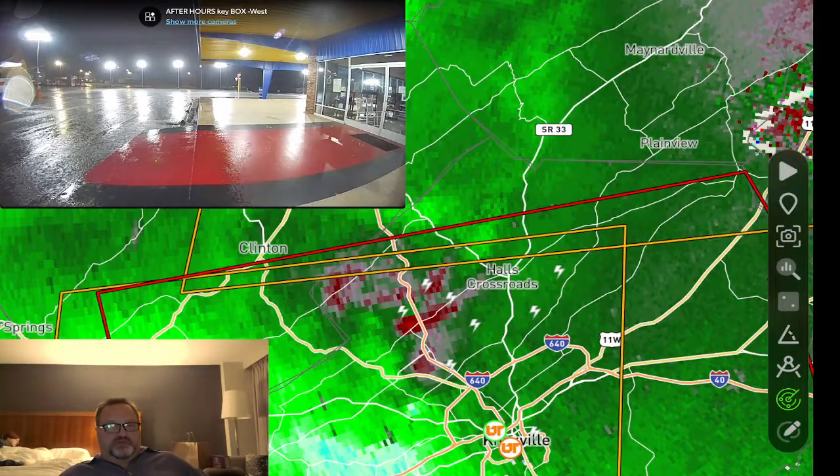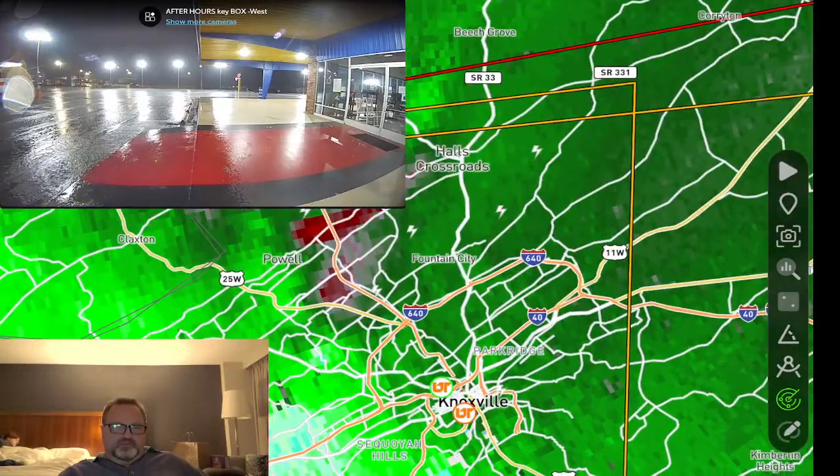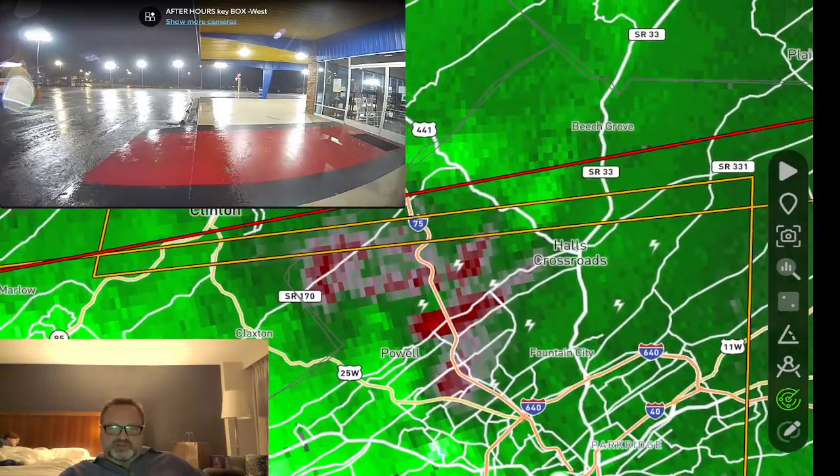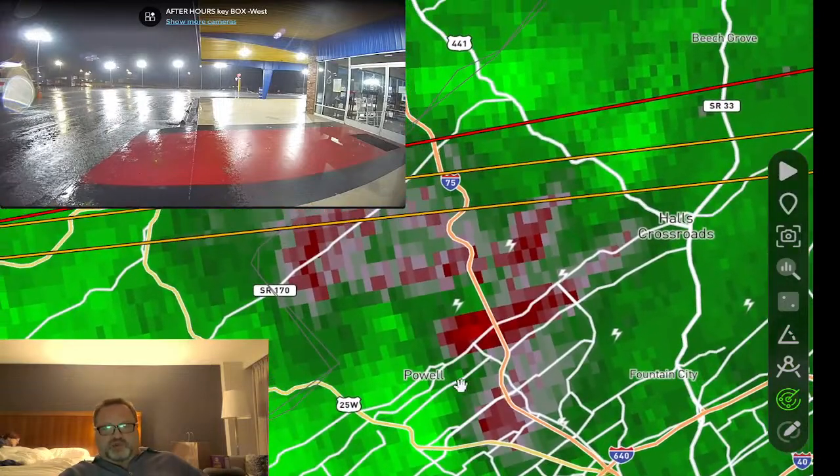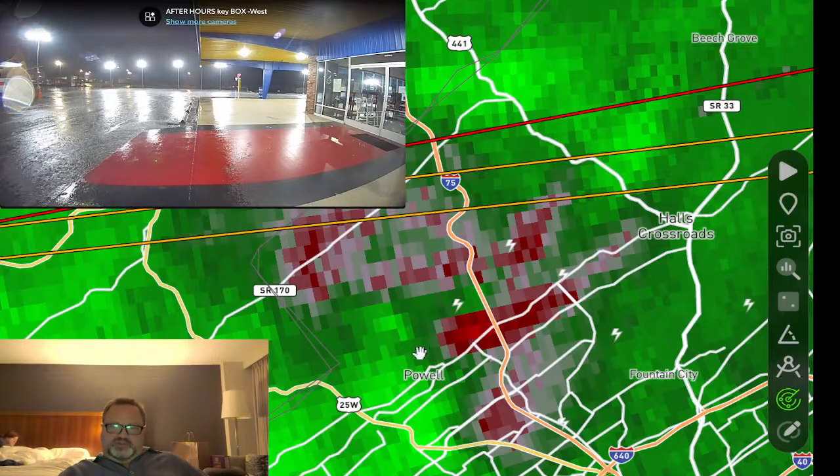Rick, yeah, there's definitely rotation near Powell. Let me increase a little bit, see if we can kind of see. Looks like the rotation is going right over Powell right now, but as you guys can see, it's very, very broad. There's no tightening of it. If there were an actual tornado on the ground, you would see it in a very small area here, but it's very broad and very disorganized.